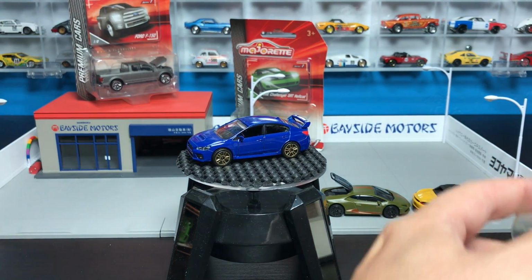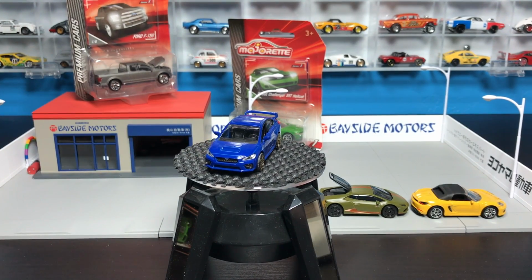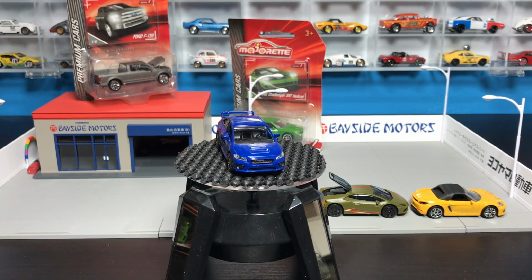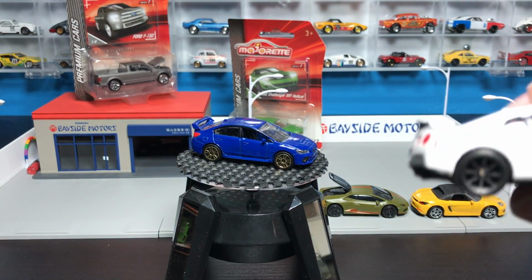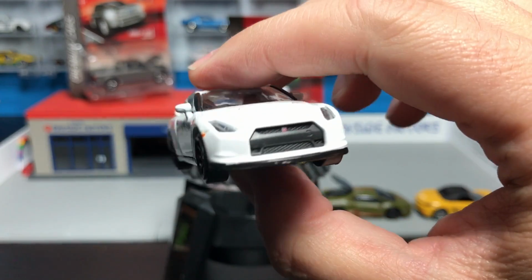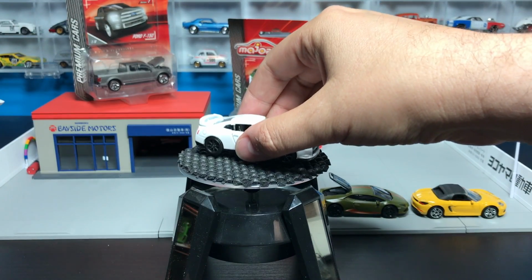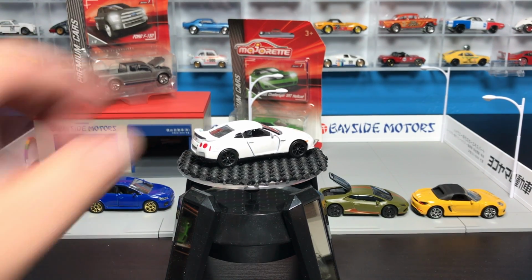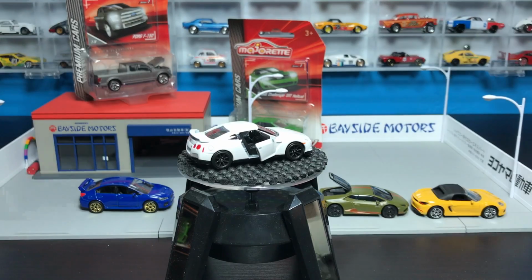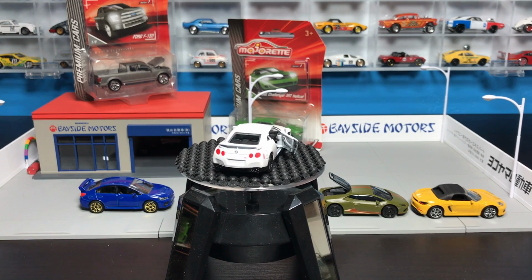Nissan GTR. First generation R35. I've showcased a lot of Nissan GTRs. I was pretty fond of the Hot Wheels. There's the Hot Wheels. But this one has been around for a while, and it is great too. It's a little larger than the Hot Wheels, but I love it in white. Opening doors. And I like those wheels better. I'd like to see them utilize those wheels on some of these other models too.